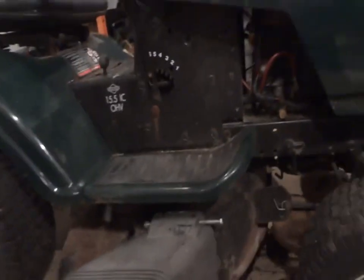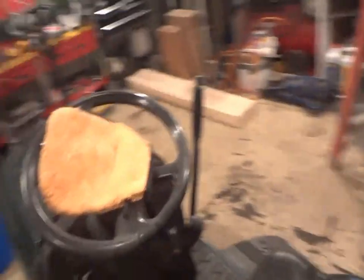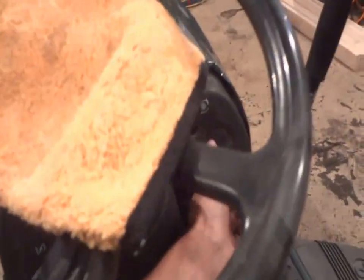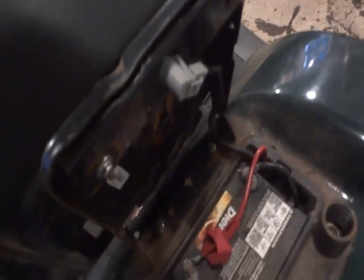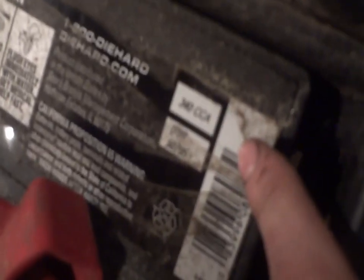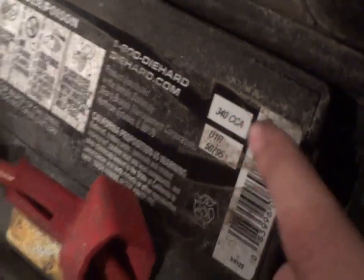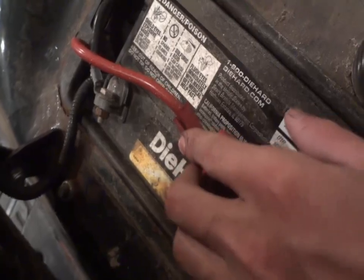Like I said, the only thing really wrong with it is it's got a dead battery, but the battery is new. I guess he left the key on, as you can see right there, and it drained the battery. It has a brand new battery in it. Put it in just this summer, and the best part about it, 240 cranking amps. Come on, focus. 240 cranking amps, and it's a DieHard, too. DieHard Gold Series, that's pretty sweet.